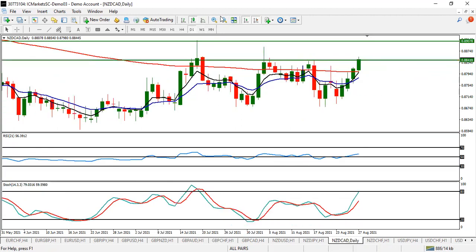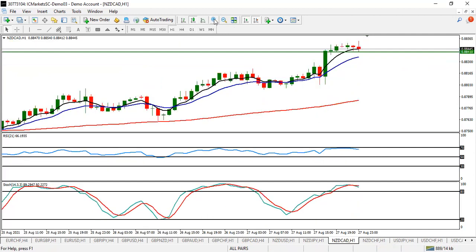The daily candle, we see this close in green. A strong green candle, and we've seen a resistance broken right here. So with this in mind, we should expect more upside for the daily, for price to get up to this resistance at 0.89.